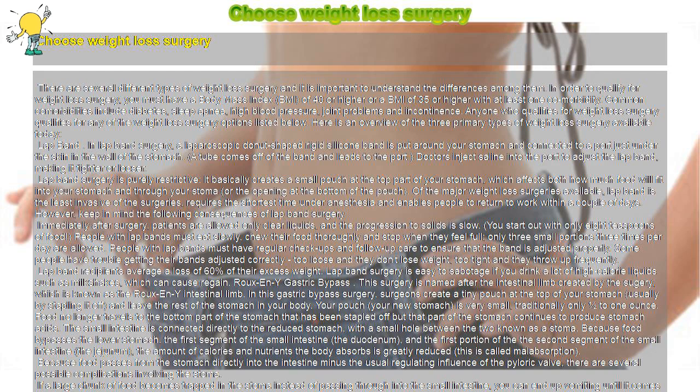Common comorbidities include diabetes, sleep apnea, high blood pressure, joint problems, and incontinence. Anyone who qualifies for weight loss surgery qualifies for any of the weight loss surgery options listed below. Here is an overview of the three primary types of weight loss surgery available today.